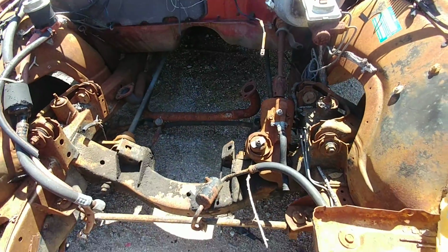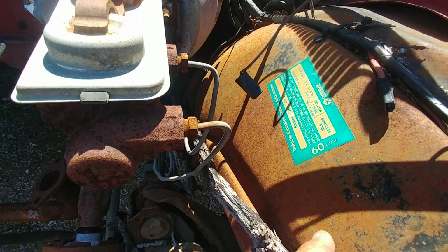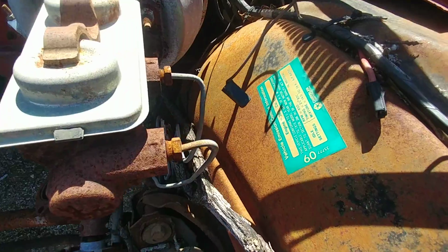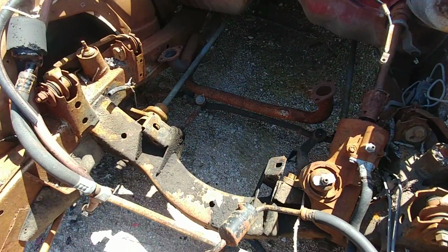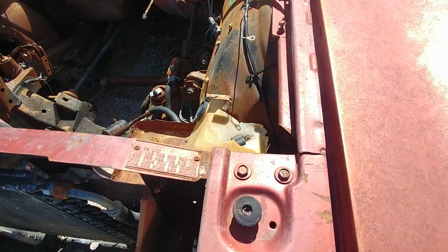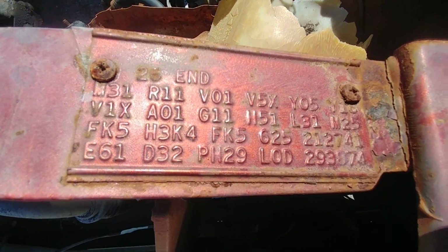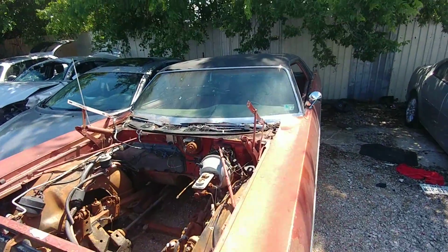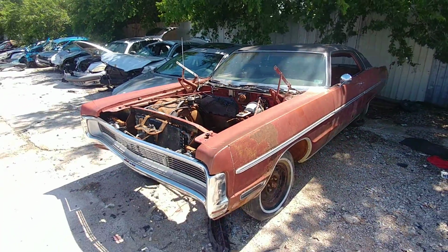Of course, drivetrain is gone, and it would say a 383 was in here, and it says 1970 model year. So there you go. From the looks of it, it's been a while since they pulled that drivetrain. There are the numbers on it. It's like they were hitting it with maybe a BB gun or something. Pop, pop, pop. Pellet gun. Well, there it is, man.